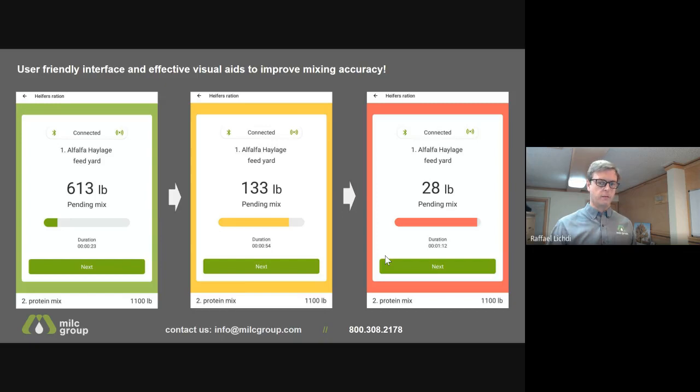You stop adding weight, and then there is a time delay that you can set up, but it's usually 5 to 10 seconds until it auto advances into the next ingredient. So very easy to navigate. And this warning step really has helped with feeder accuracy, just to give them a little bit more of a tool to be more precise when they're adding ingredients.